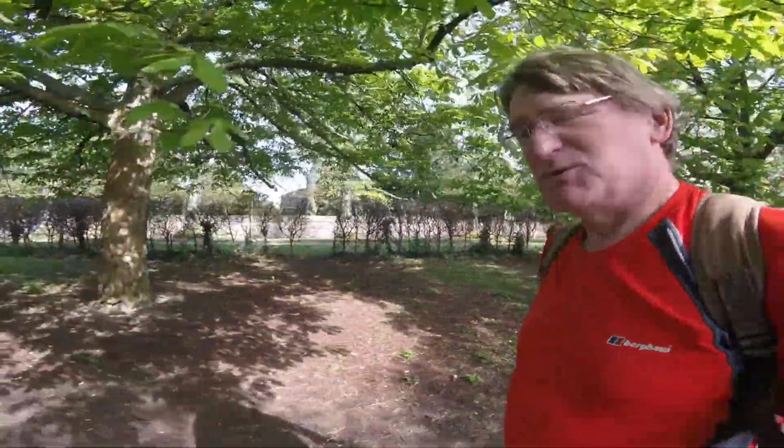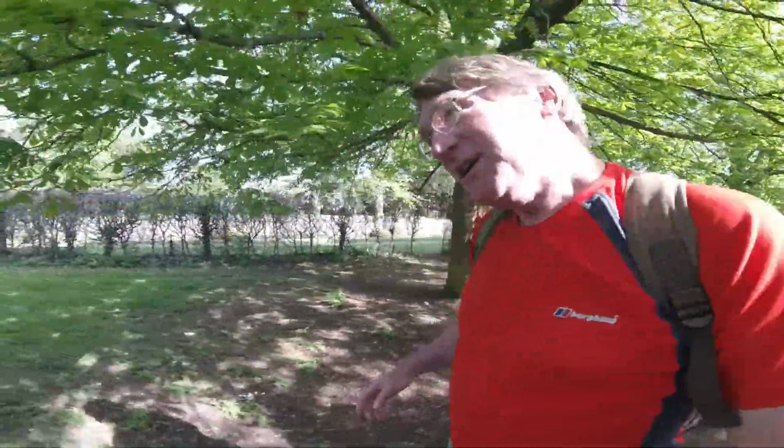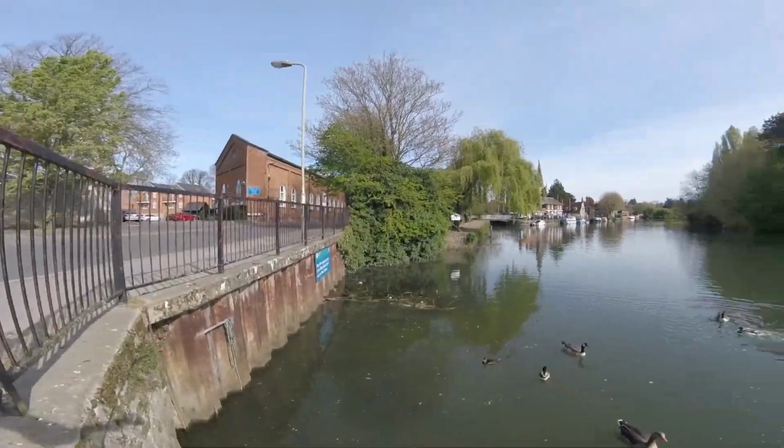This is the track of the old canal, which was built 200 years ago, has been out of use for 100 years. We've just been to where it fed into the Thames, and we're going to follow it all the way back to Wantage.